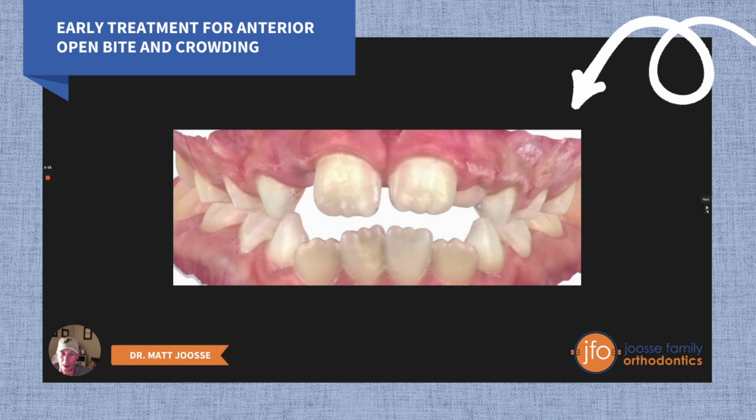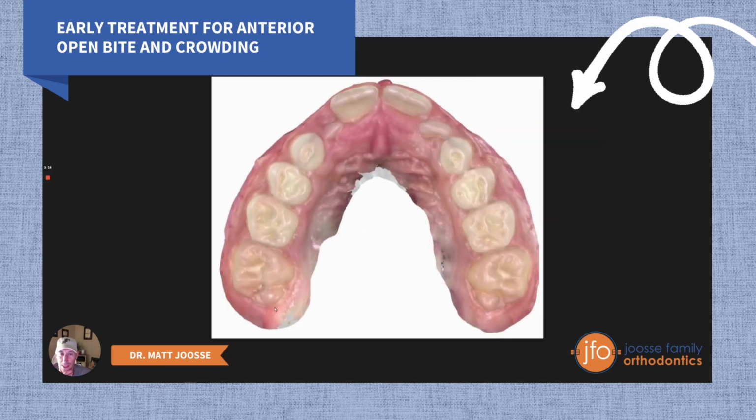Let me show you one other thing about Bryce. So these are his upper teeth, and you'll notice that right here we have our upper lateral incisor trying to find its way into the mouth, and over here we have the other upper lateral incisor trying to find its way into the mouth. But both of them are lacking space, and they're lacking space because the upper jaw has not fully developed in that side-to-side way.